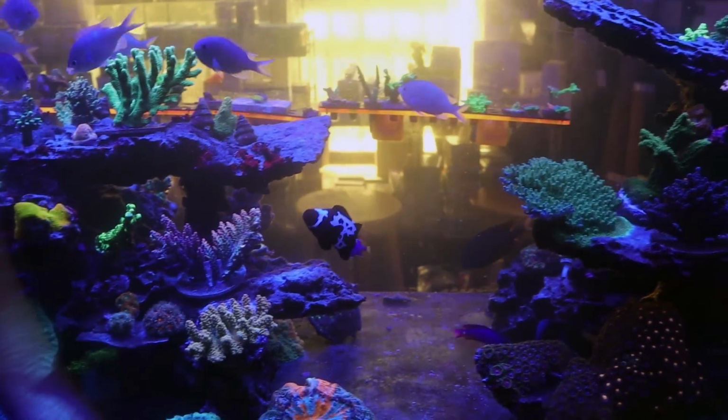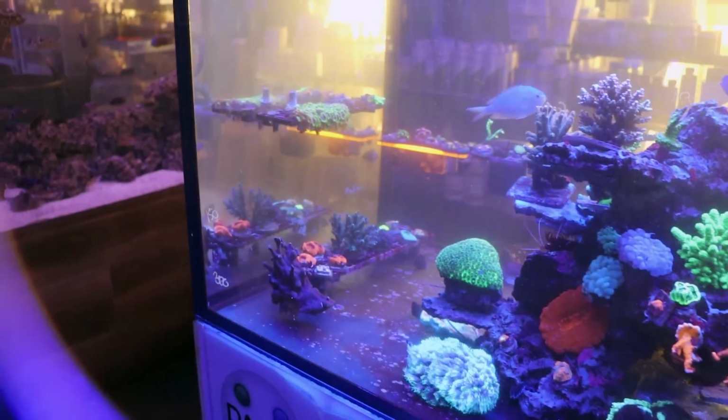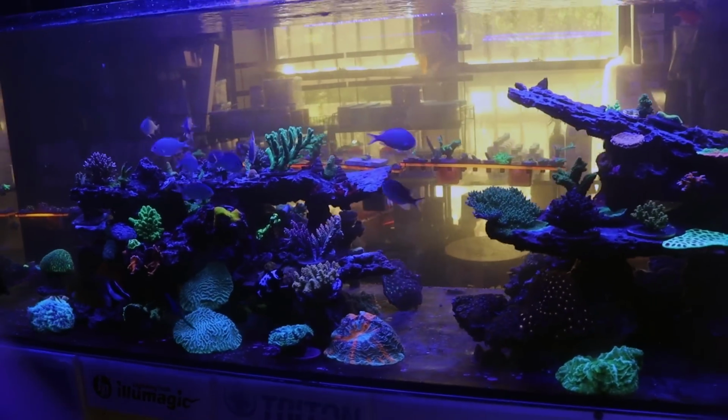Okay, you feed live Phyto to all the tanks? Yes. All coral tanks get live Phyto. They get Reefroids, Oyster Feast, and Oyster Roe.